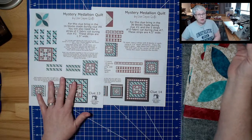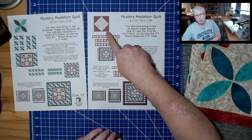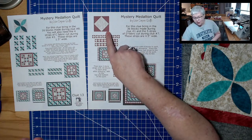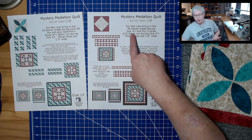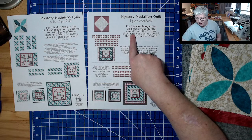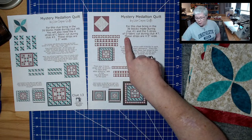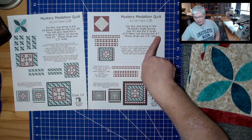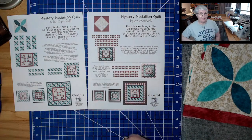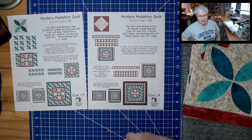So this is clue 13. This is what we're going to do first, and then we're moving on to clue number 14. Y'all remember when we did these? This was way back in the beginning, right? You're going to need the 36 blocks we did during clue number 1. Yeah, that was our first clue. You're going to pull those out, and then you're also going to pull out the D fabric strips that we cut during clue number 7, which I used the brown, right? And we're going to put a border around that. So after this week, we only have one more section that comes together after that.